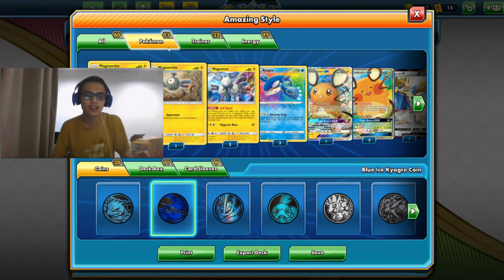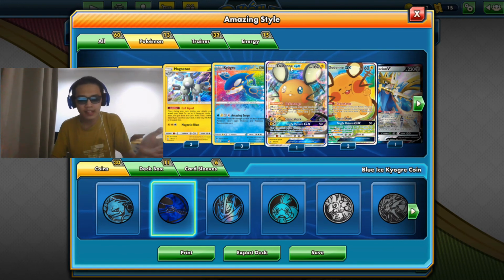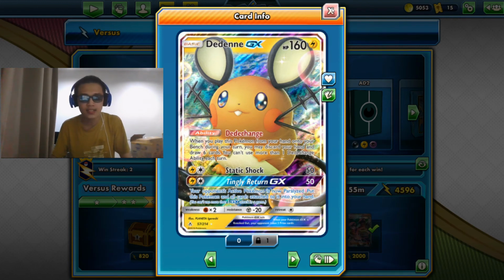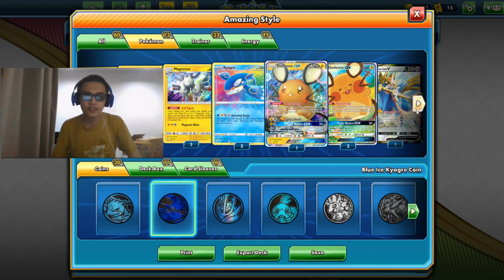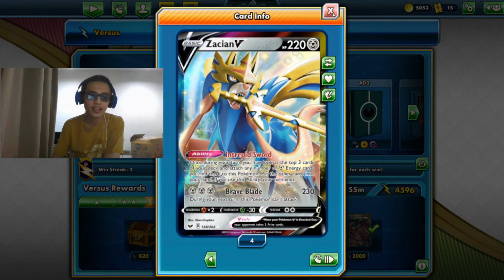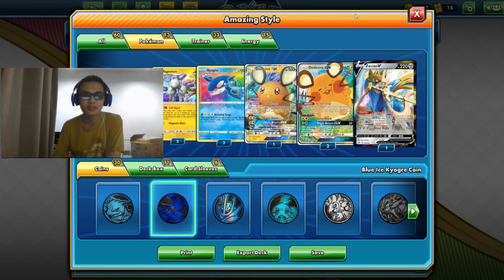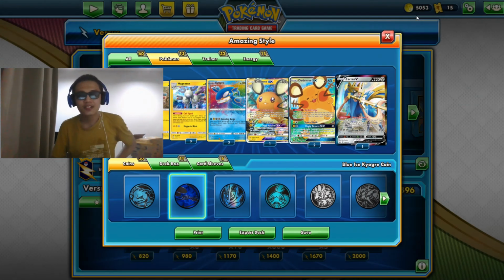Unless you're discarding your hand with a Dedenne GX, then you have no choice but to attach your telescopic sight to your Kyogre. Then attach it, because otherwise you'll be wasting that discarded telescopic sight. So that's all for this deck. We have also one Zacian V to draw cards. We are not relying on it to attack, but if we can actually attack with a Zacian V, just an extra addition. It could end up in a prize card, so we're not relying on that turning up in the deck. So that is all for this deck.